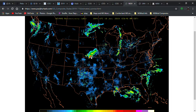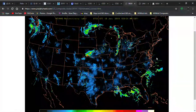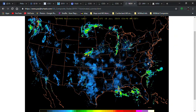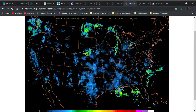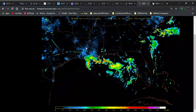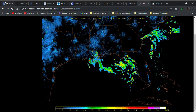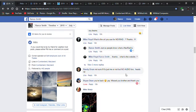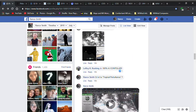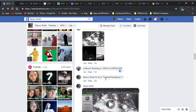But yeah, here's the next rad imagery. Get a bunch of funky interference here in the Carolinas, Virginias. And we'll take a look at the most recent imagery. Getting a little space fence zap right here. But yeah, as usual, right here, what I call a tropical, it was officially called a tropical disturbance at this time yesterday, about 15 hours ago. Or is it tropical perturbance?